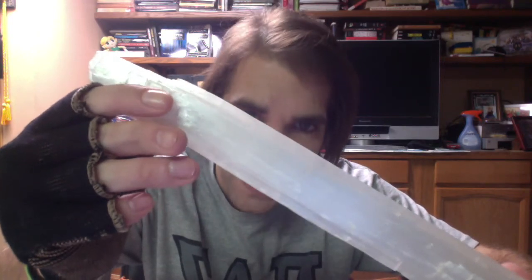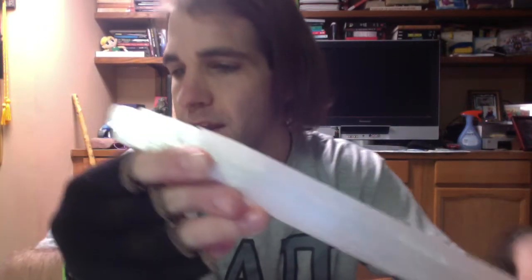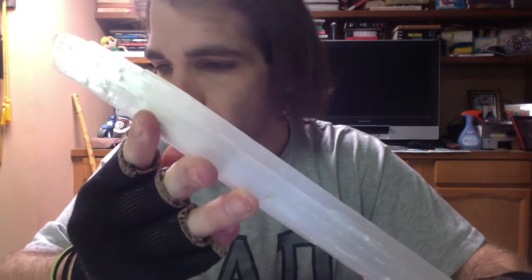So, yep. Selenite is a form of gypsum. I got some notes, as always. It's white in color, as you can see. It looks like it can be almost see-through, like a lot of light passes through it. It's not like I can see the laptop behind the selenite through it. But yeah, it's also called satin spar.